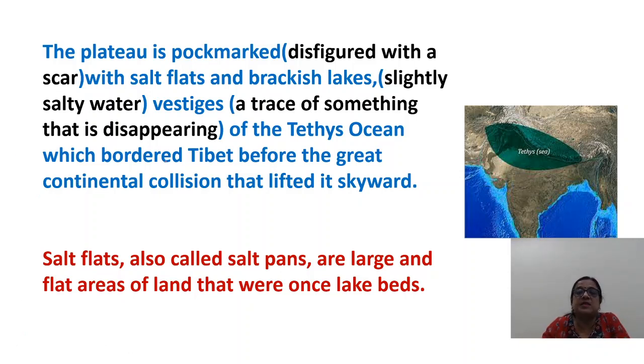That is, the plateau means a little elevated kind of land. Pockmarked means disfigured with scars, with salt flats and brackish lakes. So there was a little plateau area, a table land, a little elevated land, with salt flats and brackish lakes. So the salt flats were there, and there were the brackish lakes.